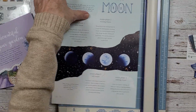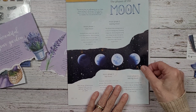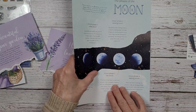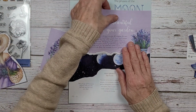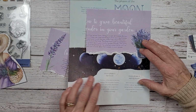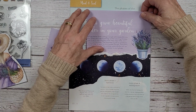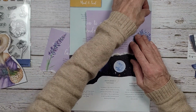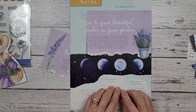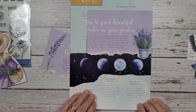Maybe I could use this whole back page here. We could put this here like this. And then this is the top of my paper here. We could put that there like that. Then I'd like to bring this down a little bit. That might do the trick. I could have that there like that. And then I'd have the moon as well. The moon's down here. So I think I'm going to do that.